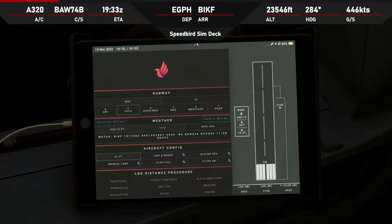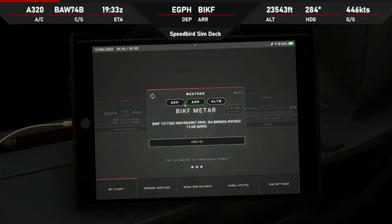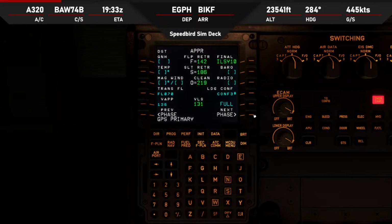So what I'm going to do, go back in, and I'm going to pick up all of our METAR for now. We will make changes if we need to as we go along, and if there is an ATIS change. So we know the wind is 090 at 19 knots. We know it's plus 11, and we know QNH is 0992. Let's go back into the MCDU, and what you do is you click performance. Don't activate the approach phase, whatever you do, that's for much closer. There we go. All the information is in here. Now remember I said our decision altitude from our plan was 309 feet, so in the radio section we're going to put 309. If we can't see the runway at that point, it's a go around. That's it. That's all there is to it.